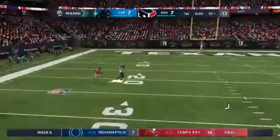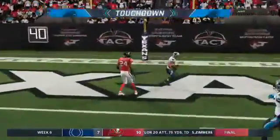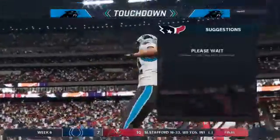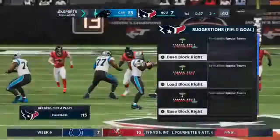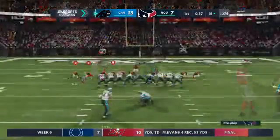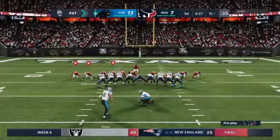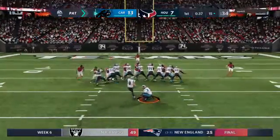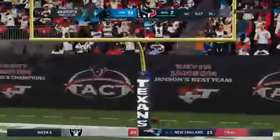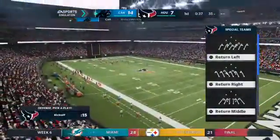Operating from the gun, Mason. And this is caught. He hits Moore. And he will take it across for a Panthers touchdown. DJ Moore with a lucky number 13 touchdowns now on the year. And the Panthers have taken the lead. It's up and good, and it's 14-7 now here in the first quarter. Panthers 14, Texans 7.